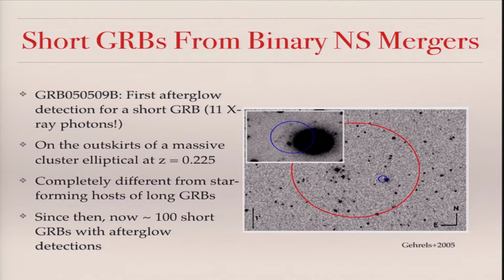Well before SWIFT was launched, it was realized that gamma ray bursts came in at least 2 flavors. Those with durations of less than 2 seconds were known as the short gamma ray bursts. Those with durations of longer than roughly 2 seconds, creatively named the long gamma ray bursts. Long gamma ray bursts were tied to the core collapse of a massive star, stellar explosions, prior to SWIFT launch. But until the launch of SWIFT, we did not have any precise localizations, any afterglows for the short GRB class.